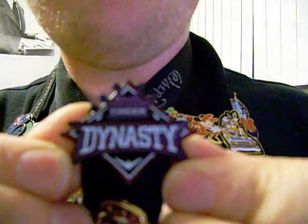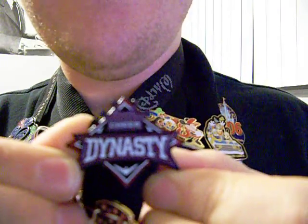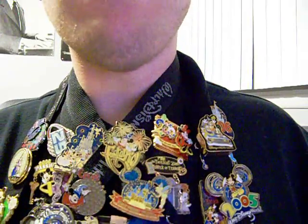They said, "Wow, you have a lot of pins," and they were asking me about it. They were from Dynasty Cheerleading, and they gave me one of their pins. So that is really the only pin that I have that's not Disney, and I actually gave them one of my pass holder pins as a little thank you gift because I've never had anybody give me a pin to show off on my lanyards like that before. So yeah, that was nice.